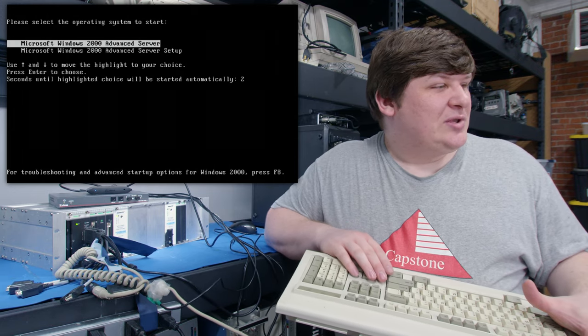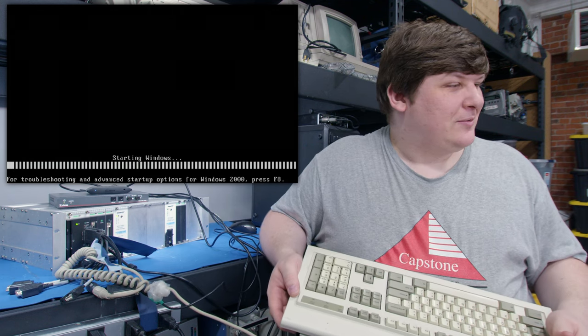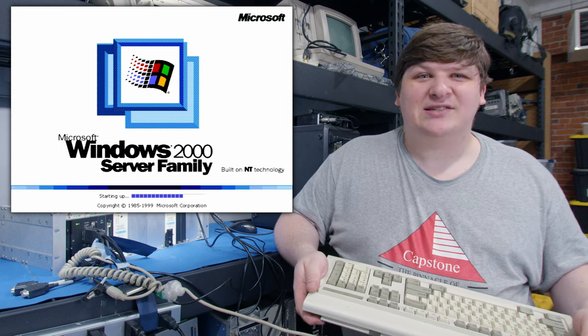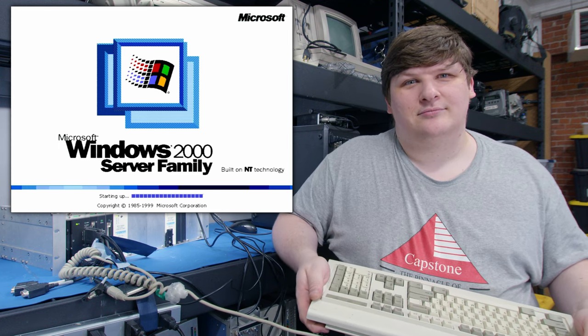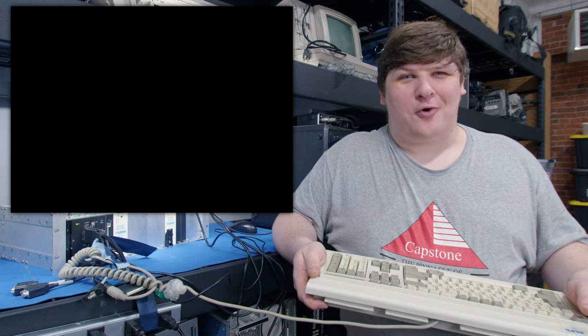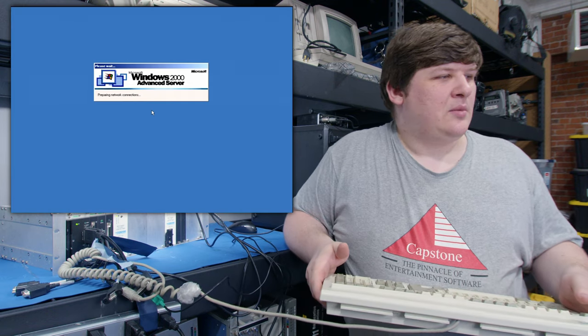All right. Windows 2000 Advanced Server, mind you, not even just workstation. I love to go to Denny's and see the whole Windows 2000 Server family sitting down to a meal together. I think we're coming up on a minute at this point. We've been at this screen for a while. Oh, there we go. Preparing network connections. Sorry, bud, all your friends are dead.